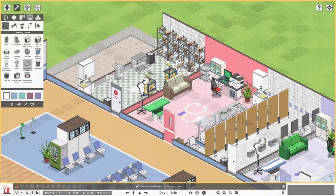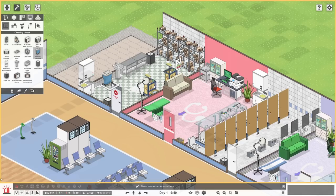A stainless steel cabinet. Why don't we have a couple of those? They're very expensive. That's why we don't have a couple of those. Oh my goodness me, they're $149 a piece. Good grief. And a plastic hamper. Actually, let's put a few of those in. Like that. There we go. I quite like that. That seems to be quite good. Okay, so that's our little cleaning cupboard sorted.